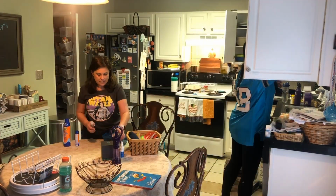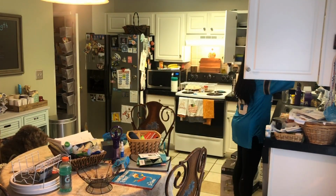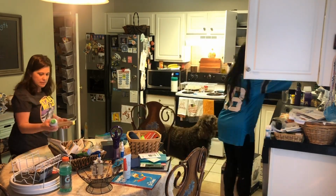But right now what we're going to do is just take everything that we can out of the cabinets and once again sort like with like, and take things that don't need to be in the kitchen out and move things around.